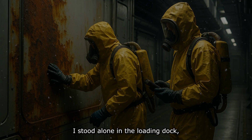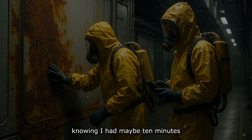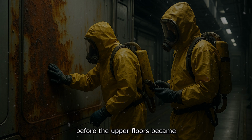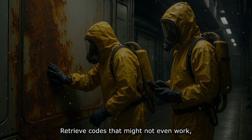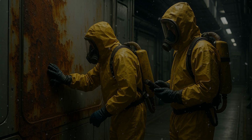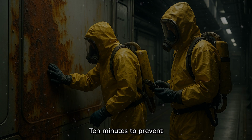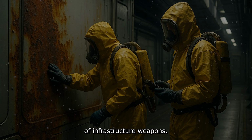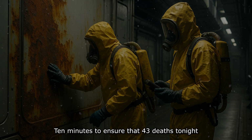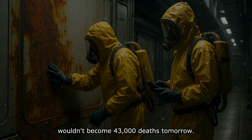I stood alone in the loading dock, listening to the building die around me, knowing I had maybe 10 minutes before the upper floors became completely inaccessible. 10 minutes to reach Vale's safe, retrieve codes that might not even work, and transmit them to people who might not be able to act on them in time. 10 minutes to prevent our research from becoming the blueprint for a new generation of infrastructure weapons. 10 minutes to ensure that 43 deaths tonight wouldn't become 43,000 deaths tomorrow.